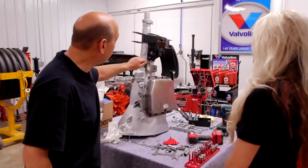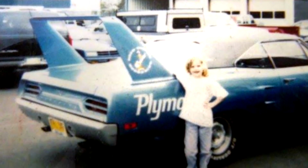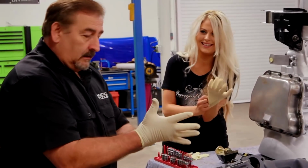I think that it's important for my daughter to learn the cars from a mechanical standpoint. She worked with me as a young girl, and now she's back. I want her to have her hands dirty. I want her to break a couple of nails. And I think it's a good skill set to teach anybody, especially my daughter.